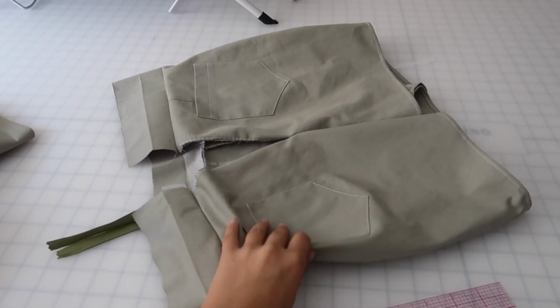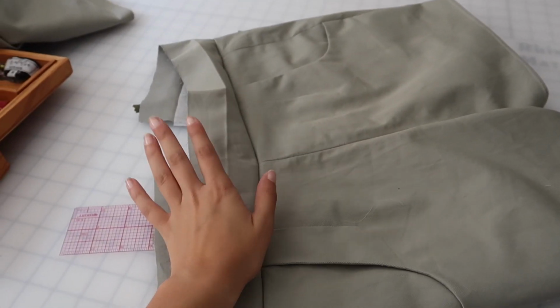Okay, so I'm almost done with the shorts. They just need the zipper and then finishing off the waistband and they'll be done. I do have to get ready to take this call though, so I'm gonna go ahead and do that.